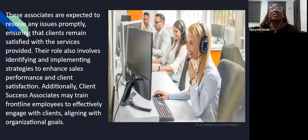You have to be proactive and you have to be able to take initiative. You have to be on your feet all the time. Sometimes you have to think ahead about what issues can arise from this partnership. If we are filling a recruitment project for a client, what are the issues that may occur? Even when you can't foresee the issues, immediately the issues come up.